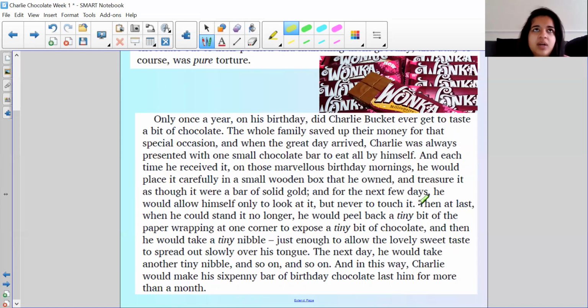Well, why do you think that is? Why do you think Charlie is keeping it in the small wooden box and he didn't touch it? He'd only look at it. Okay? Well, it's probably because he only gets one bar each year. And one bar each year, you want to make that last as long as possible. So for the first couple days, he wouldn't touch it. He'd only look at it.